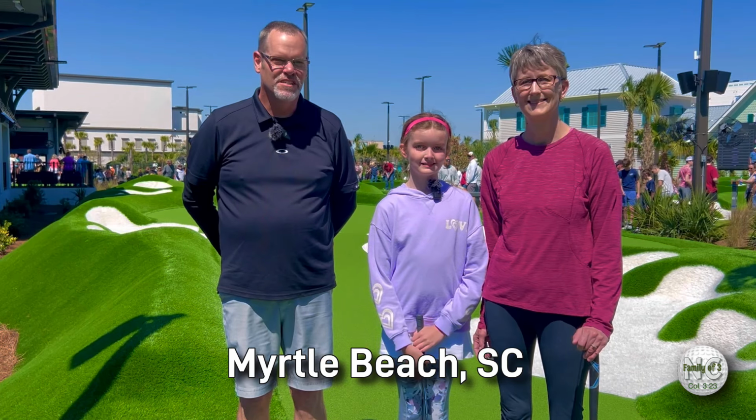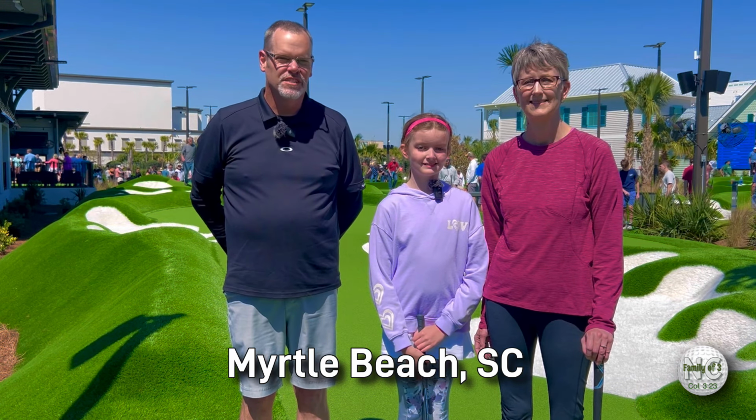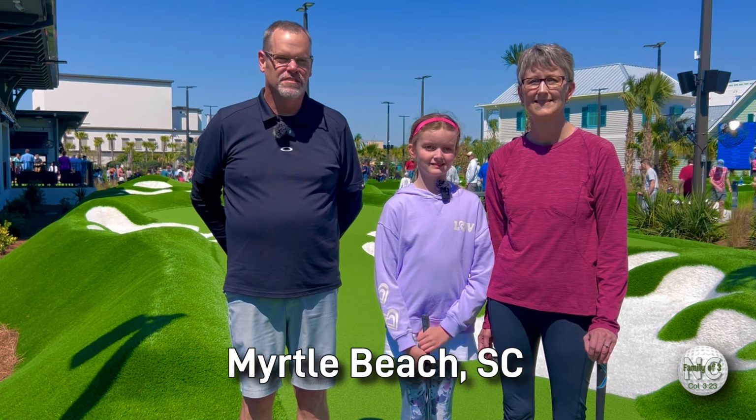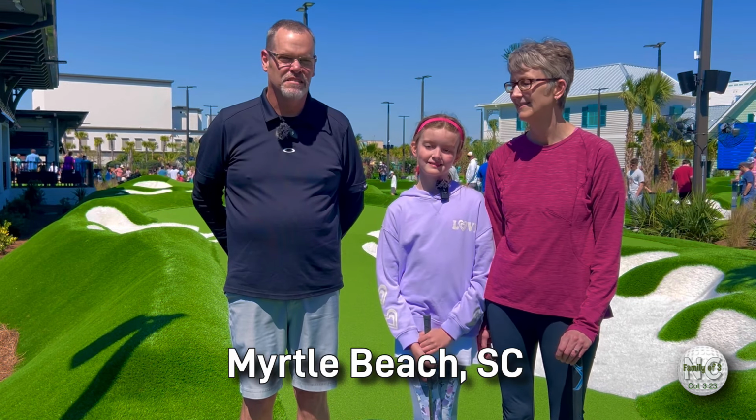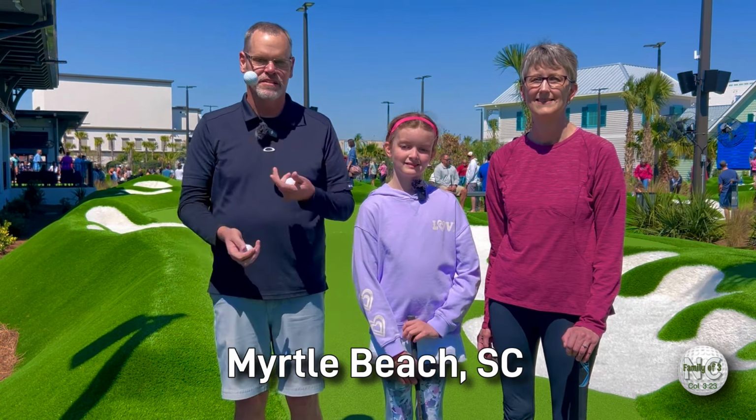Hey folks, today we are excited to bring you a fun round at the PopStroke Tiger Woods mini golf here in Myrtle Beach, South Carolina at the Broadway at the Beach. This should be a really fun round. Today we're gonna play the blue course, and I thought I'd get a little bit of juggling in before we start our round.